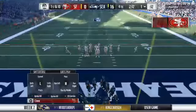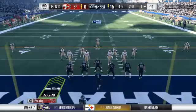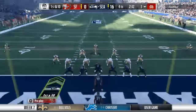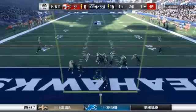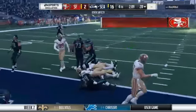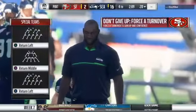Not great starting field position here for the offense. They start on the ground with Rolls, fighting to get back to the goal line. I don't think he got there. He did not. Did not get back there.